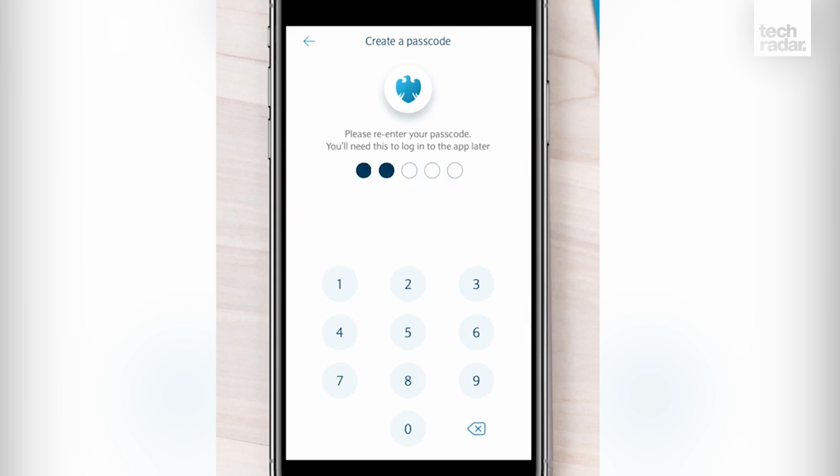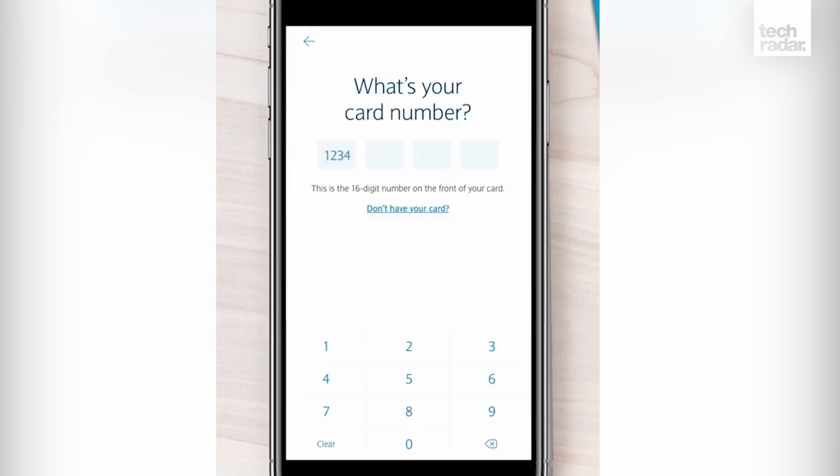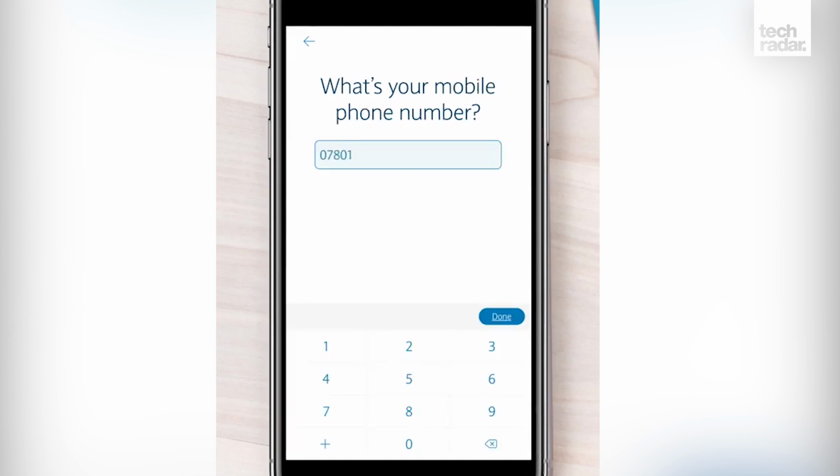All you need to do to fix this is firstly make sure you're on the latest version of iOS 14, and then be a little patient. Companies just need time to update their apps to catch up with Apple.